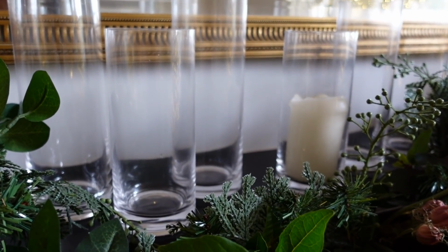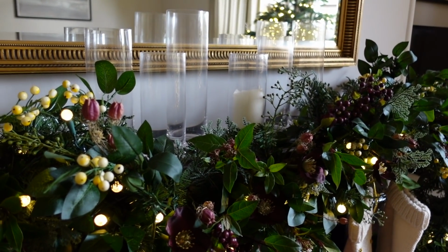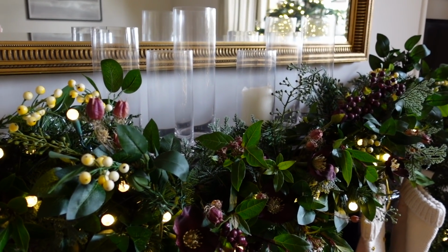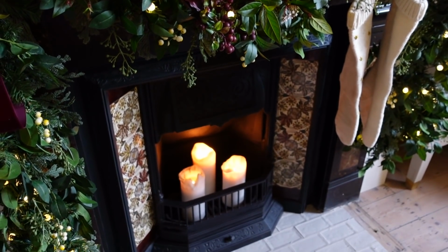Excuse the fact that these don't have candles in them yet. I still need to source some candles, but I thought pillar candles along here would be really, really beautiful. When they're lit at night, it kind of twinkles on the mirror. I love having candles up there. You can see the tree reflecting in the mirror too. And then I've just popped some candles down here.